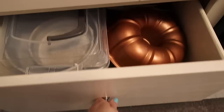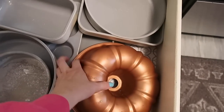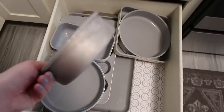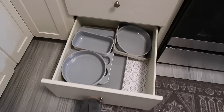Oh, and this bottom drawer is actually supposed to be all Caraway pans. And it has this, which I think goes to one of those. And then this, which I'm keeping because I love that. And then this one I used for Oliver's little birthday cake. It looks really beat up, but that is a good cake pan. And I think that's all. The rest of that is Caraway pans.